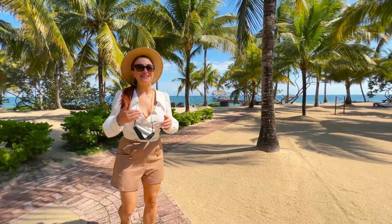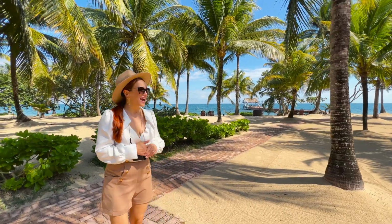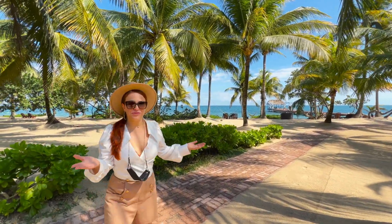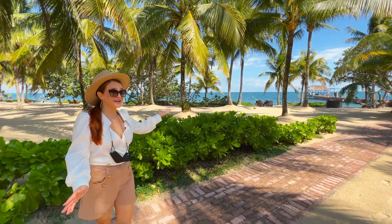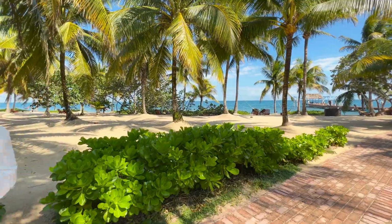Of this room, let us know in the comments. So Hamanasi is a beautiful beachfront property, so now let's take a walk on the beach and enjoy the scenery.